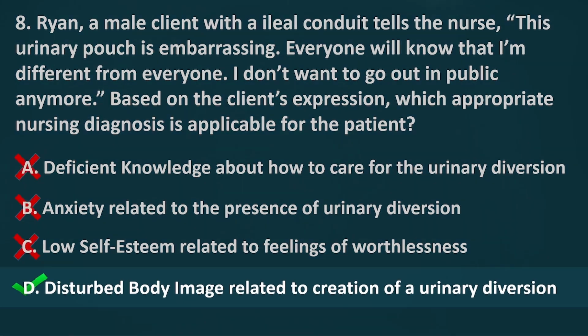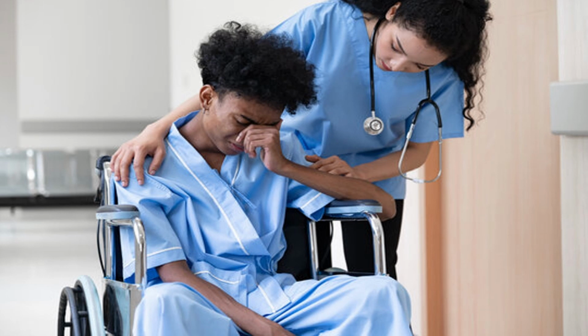The correct answer is letter D. Disturbed body image related to the creation of a urinary diversion. It is normal for clients to express fears and concerns about the body changes associated with a urinary diversion. Allowing the client time to verbalize concerns in a supportive environment and suggest that he discuss these concerns with people who have successfully adjusted to ostomy surgery can help him begin coping with these changes in a positive manner.